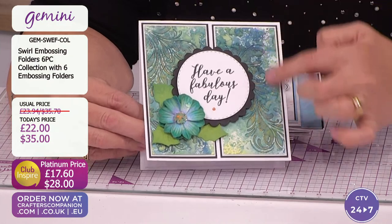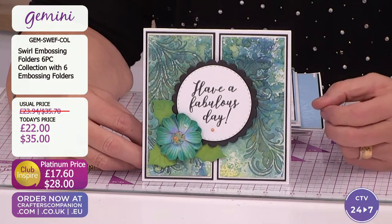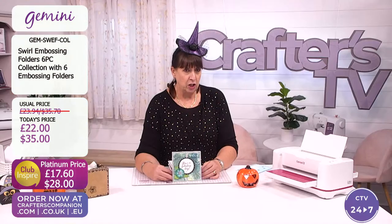And again, this has been done with lots of different inks in the back. You can use your shimmer sprays, absolutely all sorts of things. You could actually use the glitter glues over the top of it. Just adding a sentiment, a little embellishment, I think it just speaks for itself.